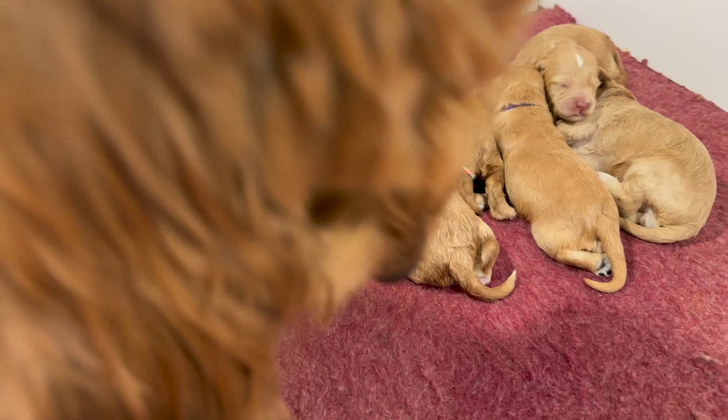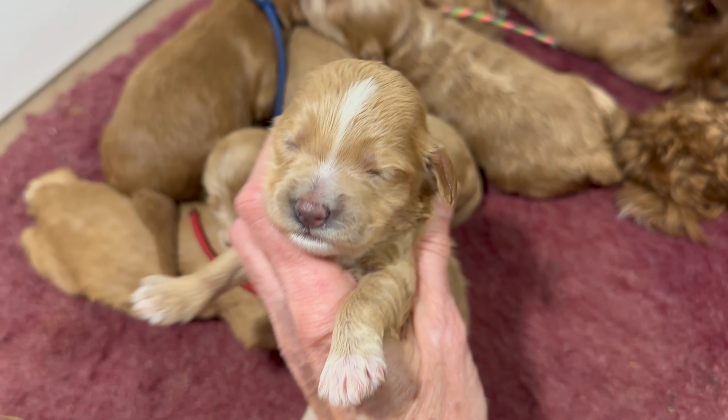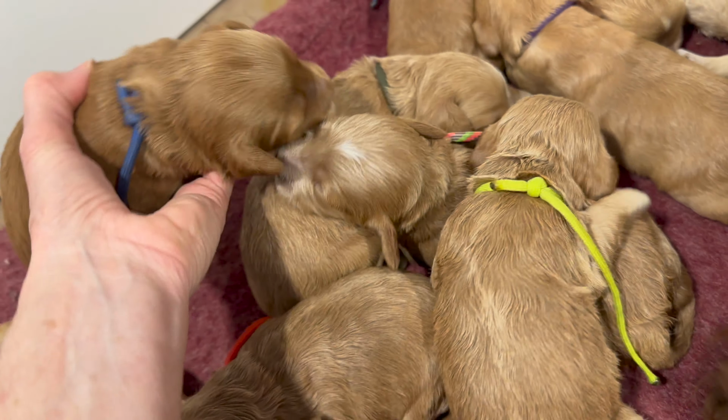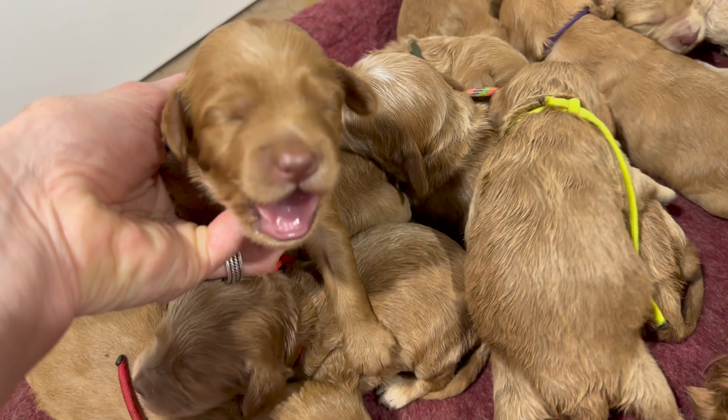And some of them have light noses, some have dark noses. Let's see, this one's got a light nose. So the lighter the nose, the lighter the eyes. So I think I do have some dark noses here somewhere. I think this is another caramel here.